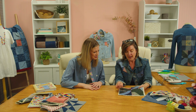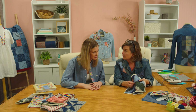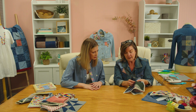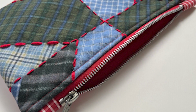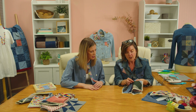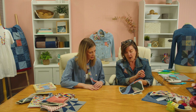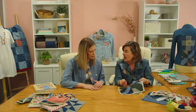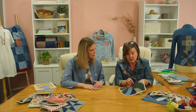Sometimes I use a double strand of my embroidery floss, and sometimes I use a single, and it just gives you a different look. So you can see here, this is just a running stitch. So before we were doing the stem stitch. Right. Now you can have fun, but these are the simplest stitches to learn and to do.